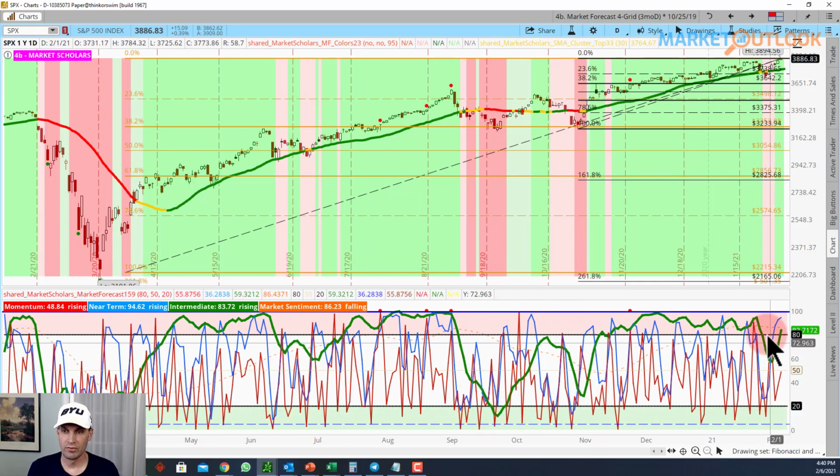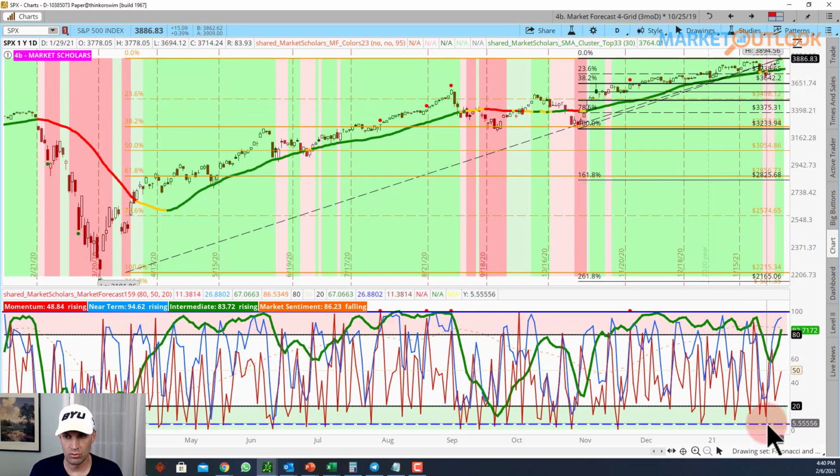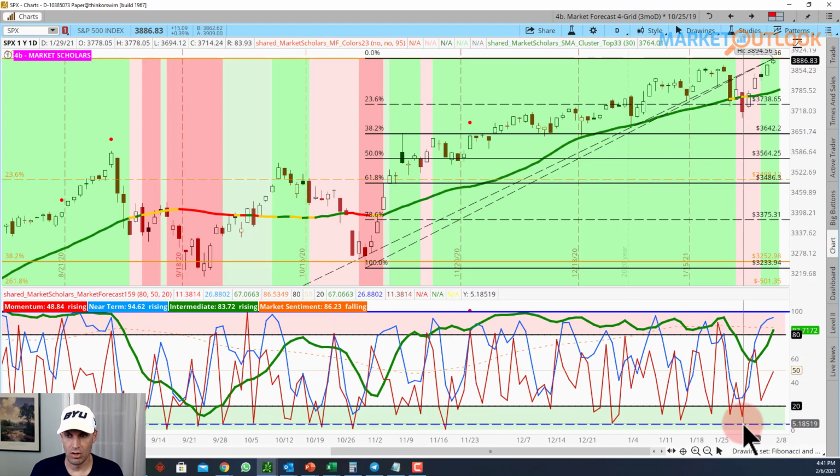So when you're looking for signs that we might be entering a period of dark pink shading, or that a period of light pink shading might not turn into a bullish bounce like this last one did, then look for the momentum line to drop below 5 and the near-term line to drop below in the reversal zone. And you notice we didn't get that here on this pullback.